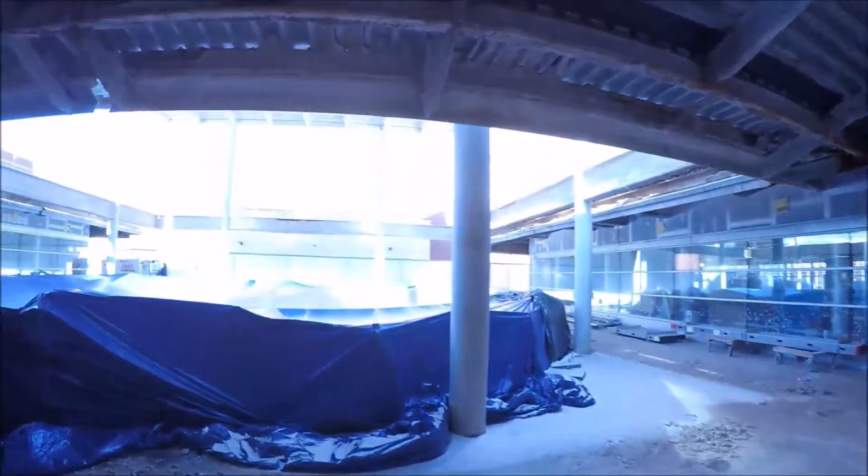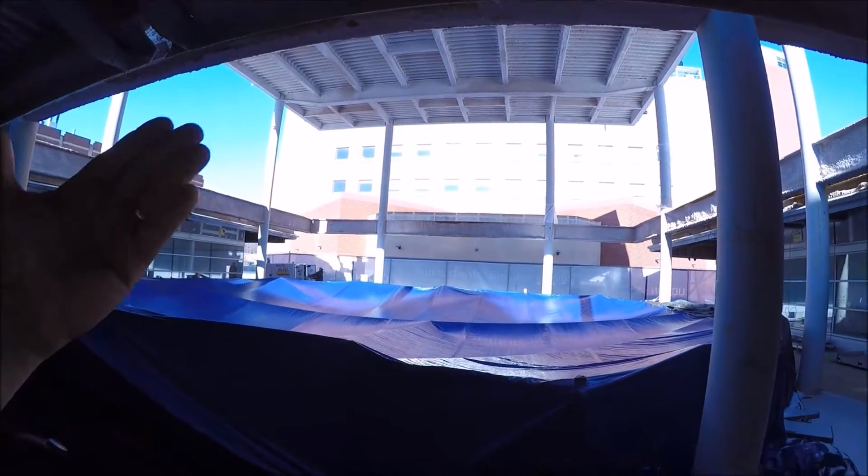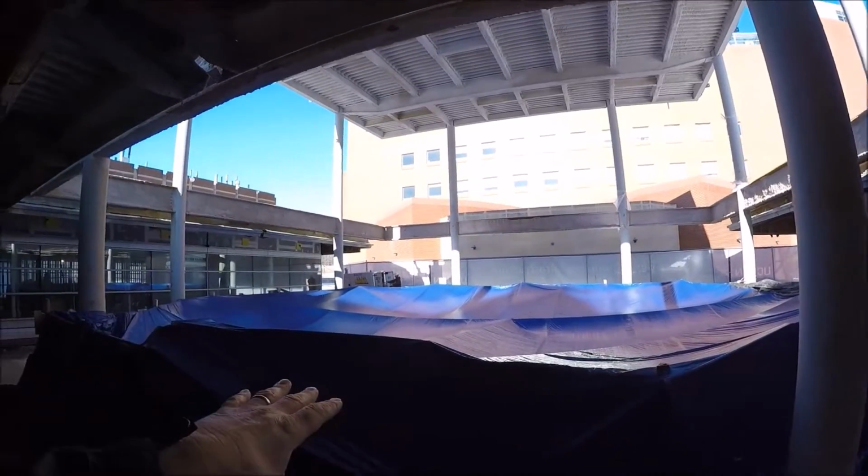Big thing with the light court, we've got the tarps in here, we've got the heater in here. We're going to show you, we're working our way down the ground floor, we're getting ready to cast the slab down. Lastly, we're going to take you through the progress on our ground floor.